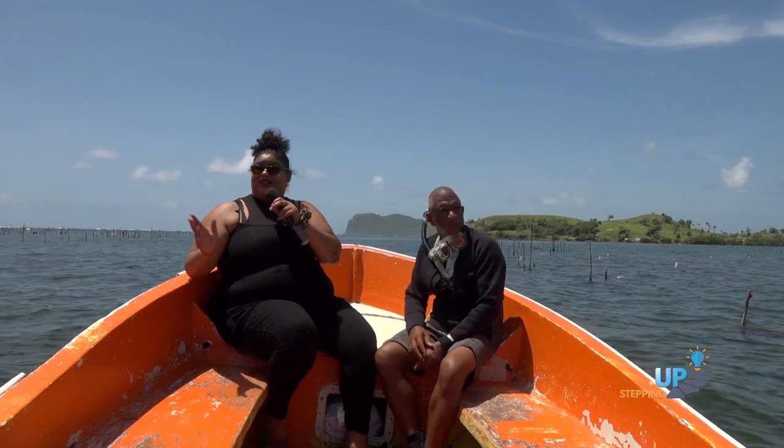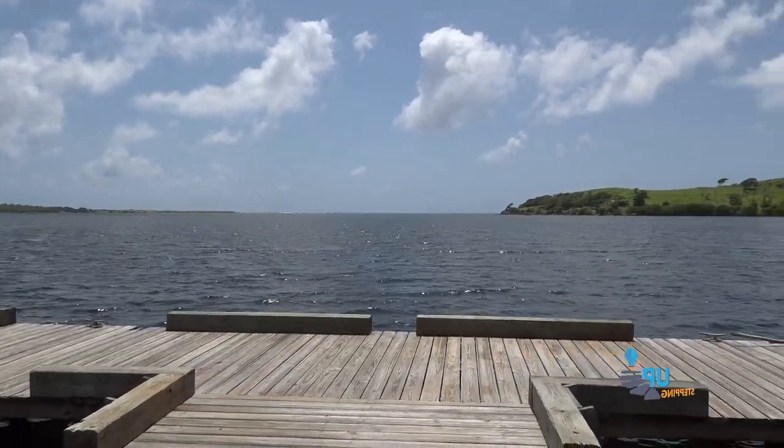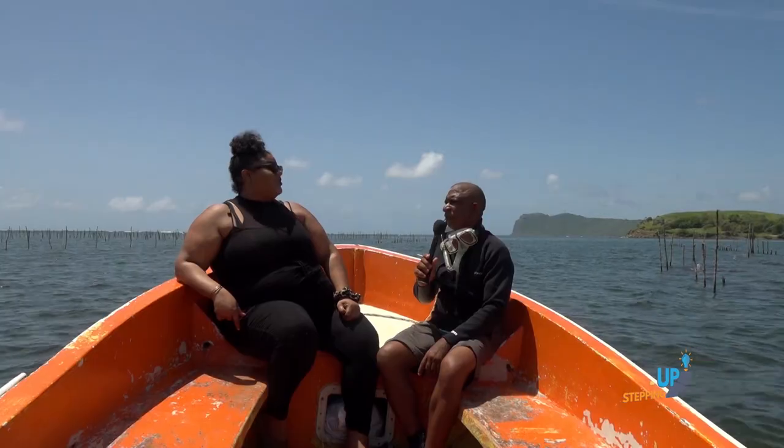If you look around me, it's so expansive. Like there's a bay and a little bit out to the ocean as well. How many other sites in St. Lucia look like this? I do not know how many sites look like Savans Bay. I have not been to the west coast of the island, but I think one of the areas that looks similar like this is Poale.